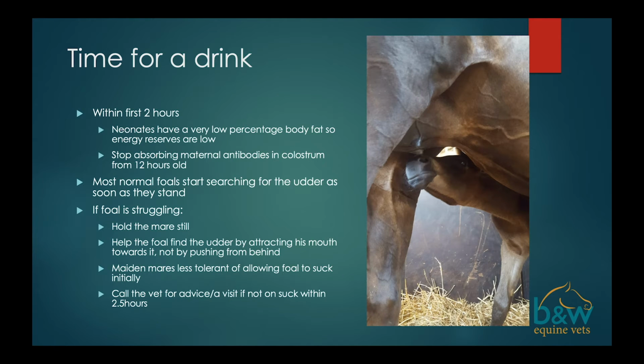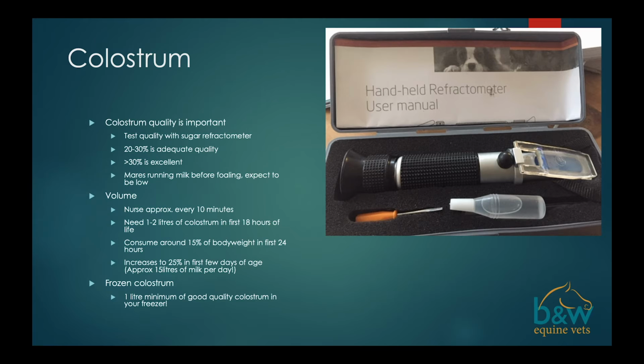Call the vet for advice or a visit if the foal is not on suck within 2.5 hours. We do really want them to be drinking, so it's important that we're notified if the foal isn't. So then, colostrum. Colostrum quality is important. If your mare has been running milk before the foal was born, it's likely that all the colostrum has already leaked out and all she's got left is just normal milk. So if she has been running milk, it's important that you let the vet know and try and get some colostrum in your freezer ready to administer to the foal.